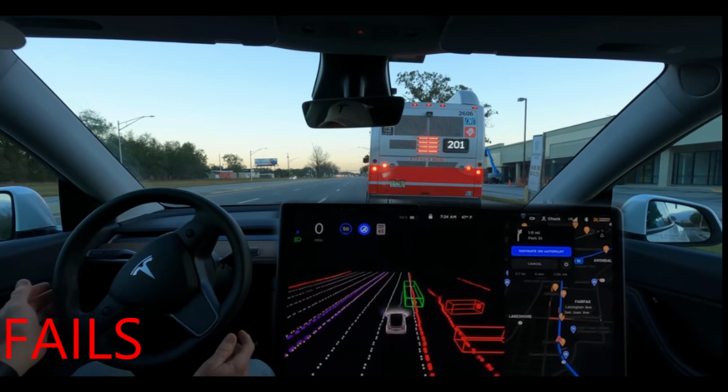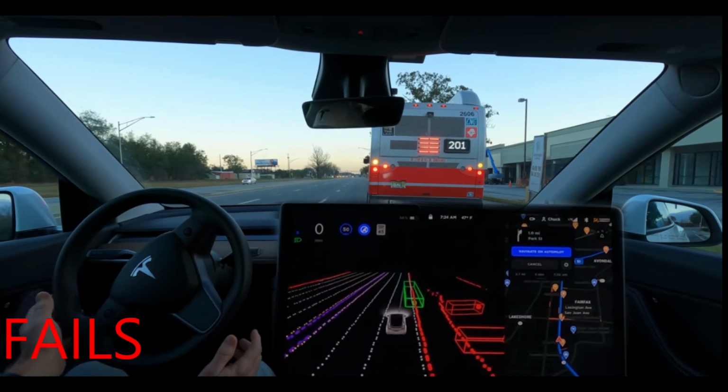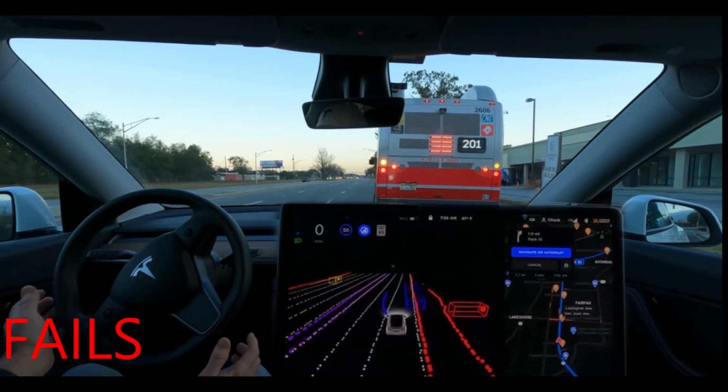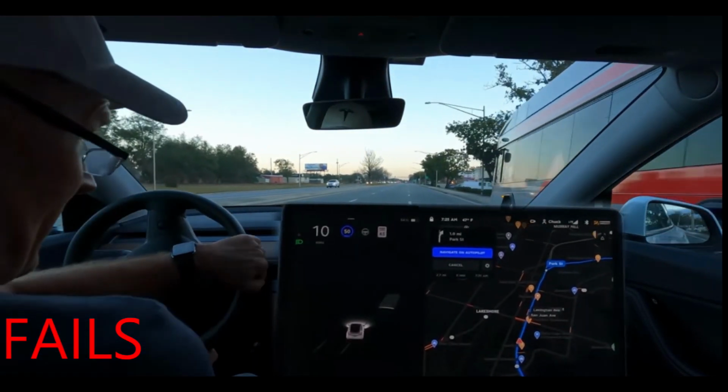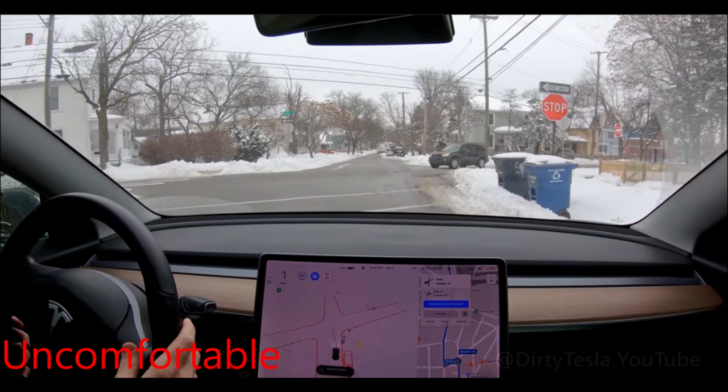Okay, just for the purpose of the solution, I'm gonna tap the accelerator just a smidge. I did again. There's a little bit of accelerator. Okay, I'll just go around. Well, it got stuck behind a bus. This is a one-way road, so we have to turn left here.